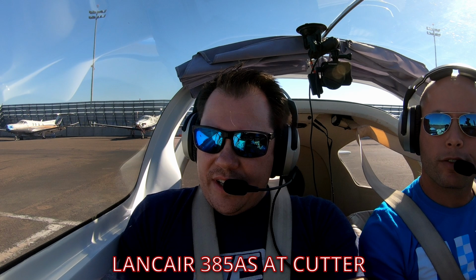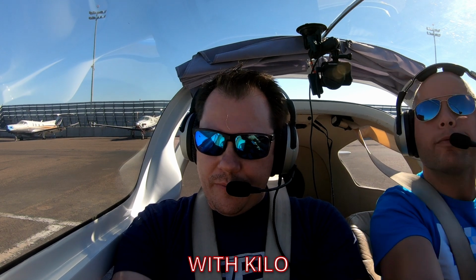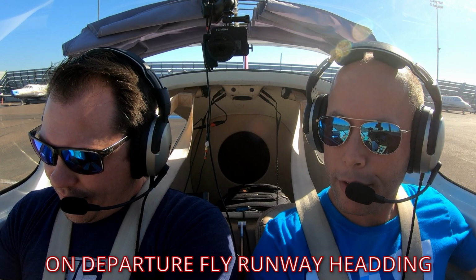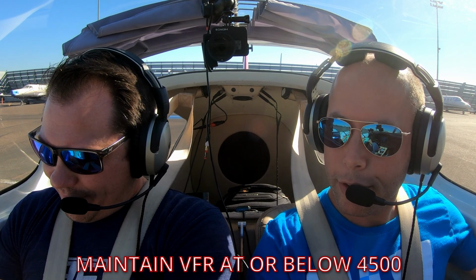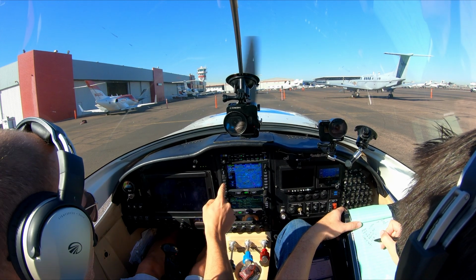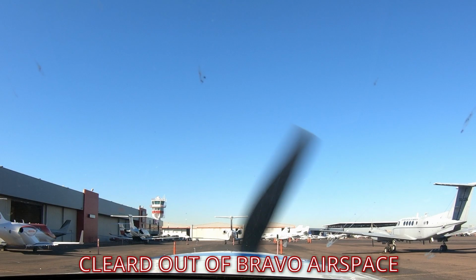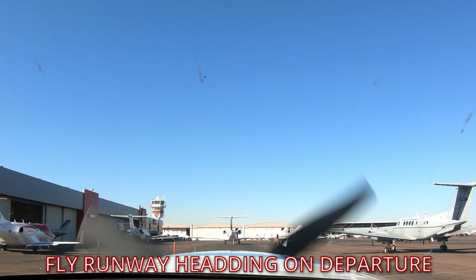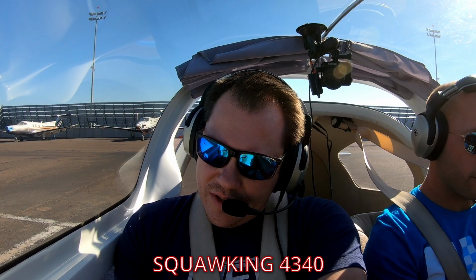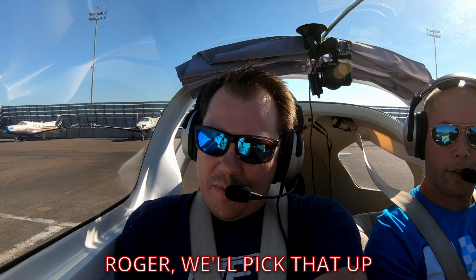Phoenix clearance, experimental Lancer 385 Alpha Sierra at Qatar, VFR departure southeast to Tucson with Kilo. Lancer 385 Alpha Sierra, thanks for your patience. You're cleared out of Bravo airspace on departure, fly runway heading. Maintain VFR at or below 4,500. Departure frequency will be 123.7 and squawk 4340. Cleared out of Bravo airspace, flying runway heading on departure. Altitude 4,500, frequency 123.7, squawking 4340, 385 Alpha Sierra. 385 Alpha Sierra, read back correct information. Lima is current. Roger, we'll pick that up.